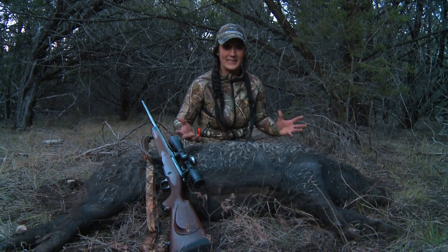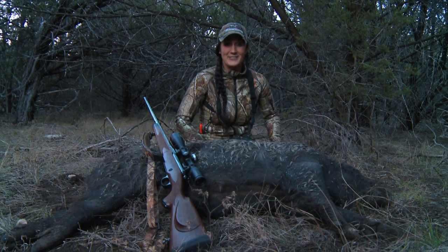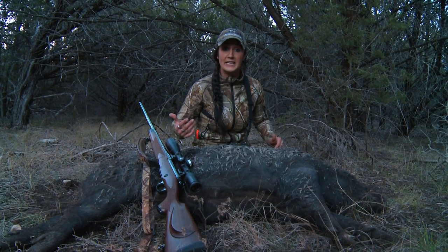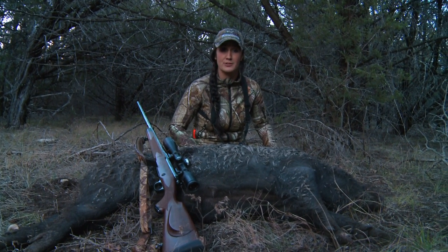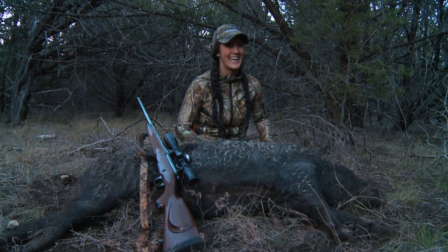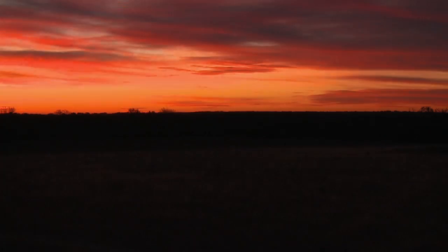I was thinking about waiting in the blind, but I just got a little too antsy and wanted to see where this hog is. So we'll probably either sit this blind again tomorrow morning or try a couple different options. But we've got an awesome place to hunt here, and I just can't quite pass up a hog.